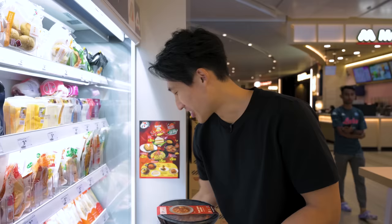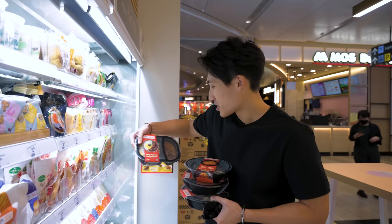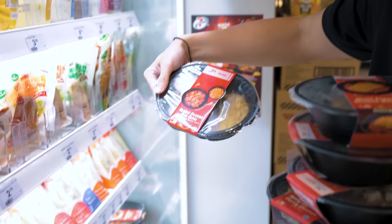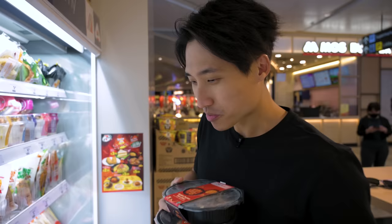Oh, this one, ghost pepper. Okay, this one is definitely the spiciest. Wow, this whole section is all the spicy stuff. Spicy Japanese curry chicken, udon chicken rice cakes. Oh wow, something different. Never seen this before. Okay, so this, we're gonna try all this. I want to try this as well.